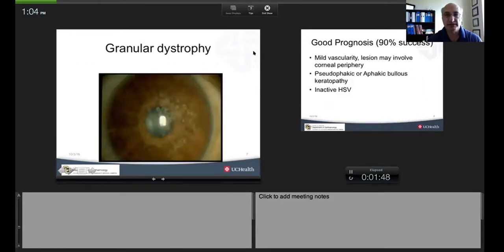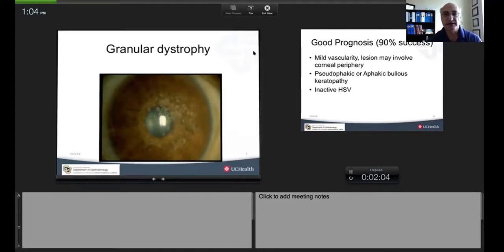Granular dystrophy is a case where we might think about phototherapeutic keratectomy with a laser, an excimer laser, to polish the cornea, rather than do a full thickness corneal transplant. But again, it's an option if you have a lot of central scarring.